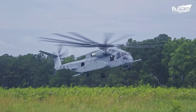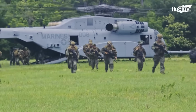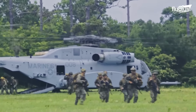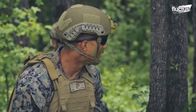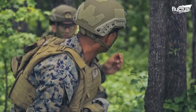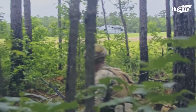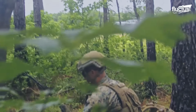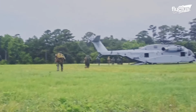The powerful engines and lifting capabilities of the CH-53K allow the Marines to transport 36 fully equipped Marines from ships to shore directly on the battlefield. Moreover, the CH-53K can also extract the troops and equipment from the battlefield and bring them back onto the ship.